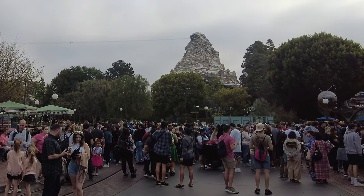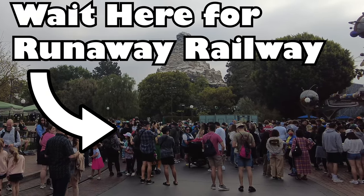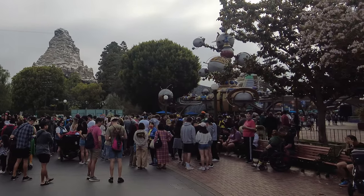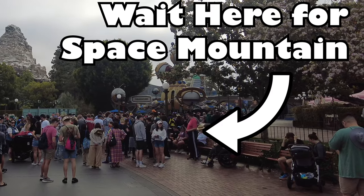If you're trying to go to Mickey and Minnie's Runaway Railway, you'll also want to stand over here, and you will go up the parade route by the Matterhorn to Toontown. And lastly, if you're trying to head towards Tomorrowland or Space Mountain, you want to wait on this side as close to Tomorrowland as you can get. We have found our spot on the Tomorrowland side of the partner statue, and we will head up the parade route to Toontown as soon as they let us in.